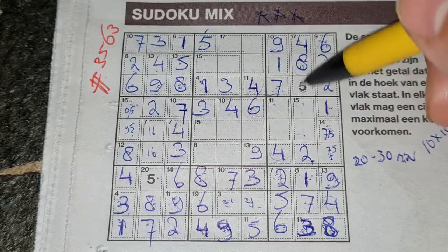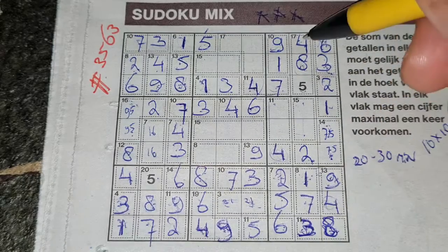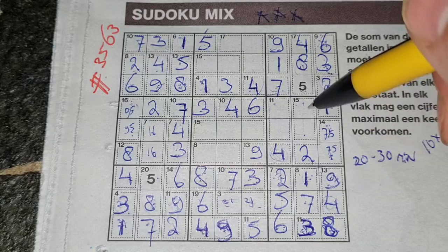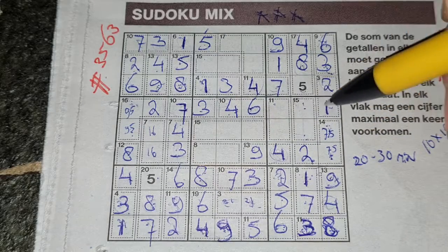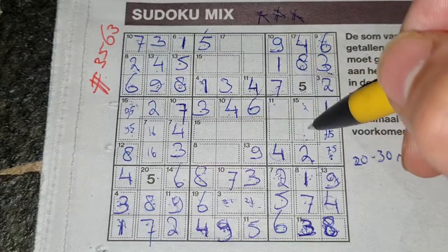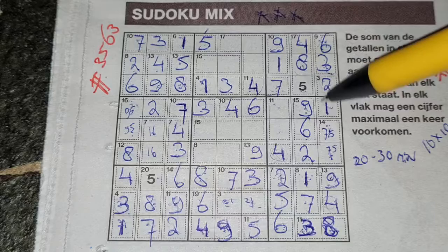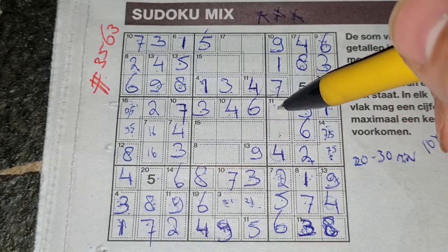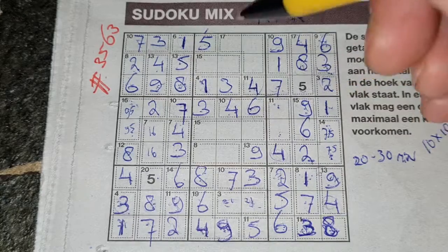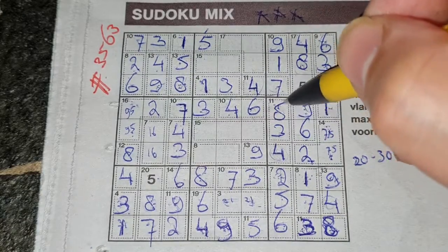Alright, 2 numbers left in this column. 1, 2, 3, 4, 5. 6 is missing. 6 plus 9 is equal to 15. We see here 6, no 6 there. 6 should be here, and a 9 goes there. 2 numbers left in this big square for the numbers 1, 2. The 3 is missing. 3 plus 8 is equal to 11. We see here 3, no 3 there. 3 should be here, and 8 goes there.